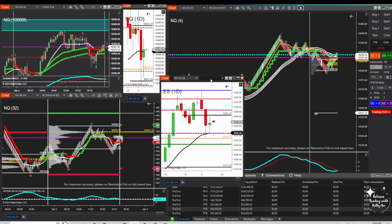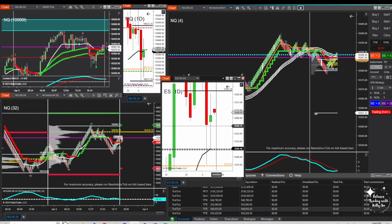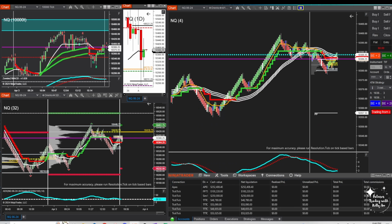All right, on to ES. The daily open for ES is 5,271. I can see we opened up with a gap here. You see the gap here? The more we go up, the bigger that gap's going to be. We still have a gap up here we didn't fill. So it was a gap up on the open at 6 o'clock.